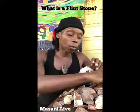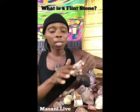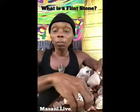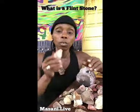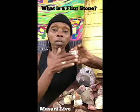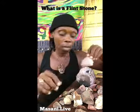It has a real nice, smooth, waxy, glassy feel on the inside, and there's a limestone covering. So this is limestone, and it's a chalky white limestone coloring. When I did my research, I found that a lot of the Native Americans used these as weapons, like arrowheads. If you look at some of the arrowheads, they're made out of flint stone, which is part of the chert family.